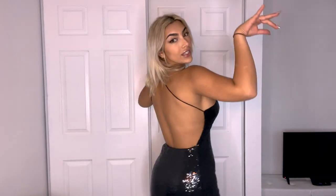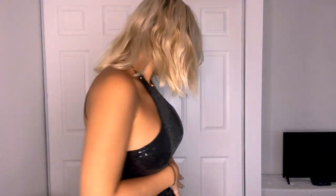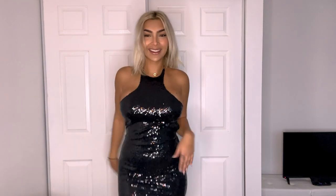All right, let's get to the dresses. I always wanted a glittery dress. And look at this. It's just so pretty. I'm obsessed. I just wanna go to a party. I'm gonna go to a club tonight. I don't do clubbing a lot actually, but when I have this dress, I need to get out. Look at this. Oh my goodness. This is so pretty.